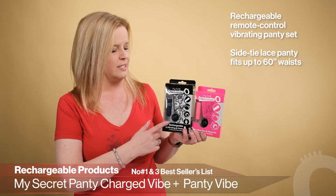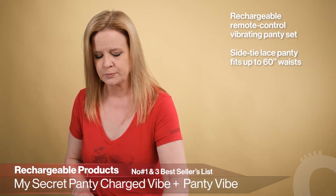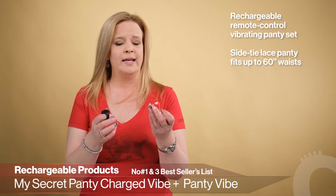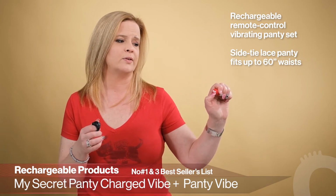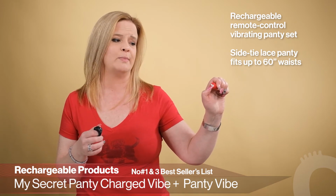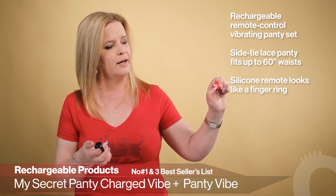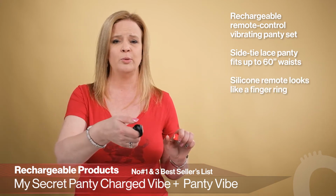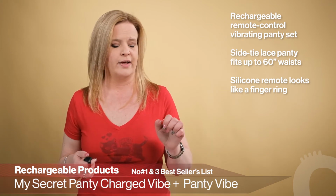You know, that extra $15 definitely gets you some more bang for your buck, which is kind of cool. Basically, how you make them work on the rechargeable, you're just going to hold the button down until the light comes on. At that point, you could hit the button again and just make it vibrate all on its own. Or once the light comes on, you could grab a remote control button, hit the button, you're going to make that connection, and you're going to have a lot of fun with it.